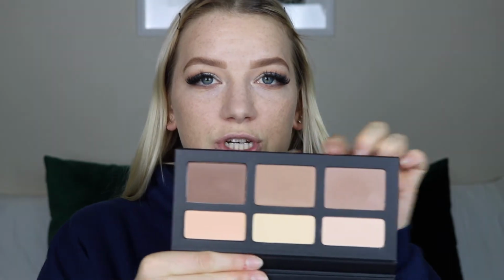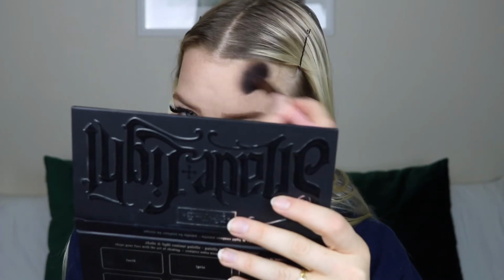Okay, so now I'm gonna do a little bit of contour using my Kat Von D Shade and Light palette. I'm gonna mix these two shades right here and just go into the hollows and just around the perimeter of my face before I bronze up. To bronze up my skin, I'm taking my Too Faced Sweethearts bronzer in Sweet Tea. For blush, I'm going in with my BECCA Wild Honey.